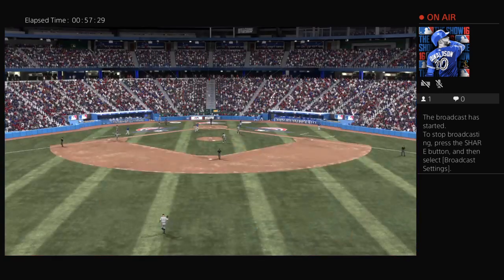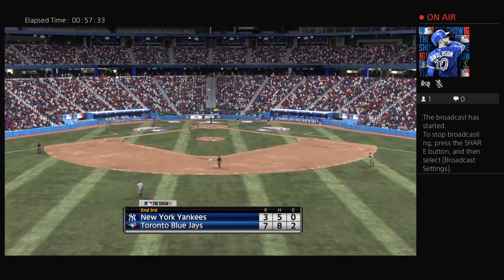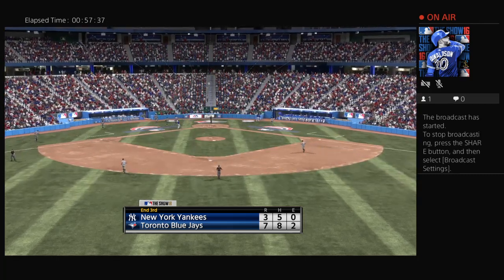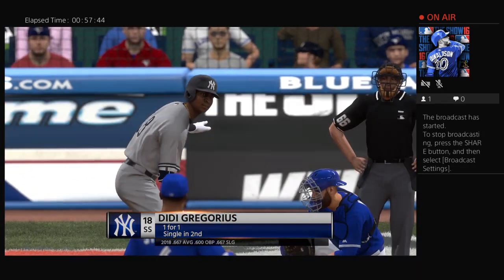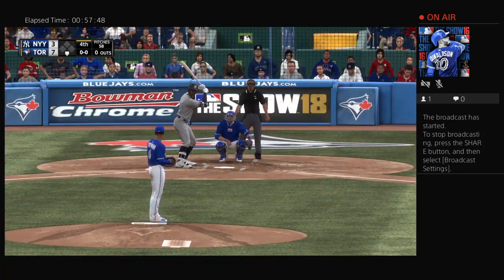So 3 runs on 3 hits, no errors, and a man left. 3 innings complete. Toronto leads this one 7-3. Here's Didi Gregorius. 1 for 1 after a single his first time up. Didi Gregorius.